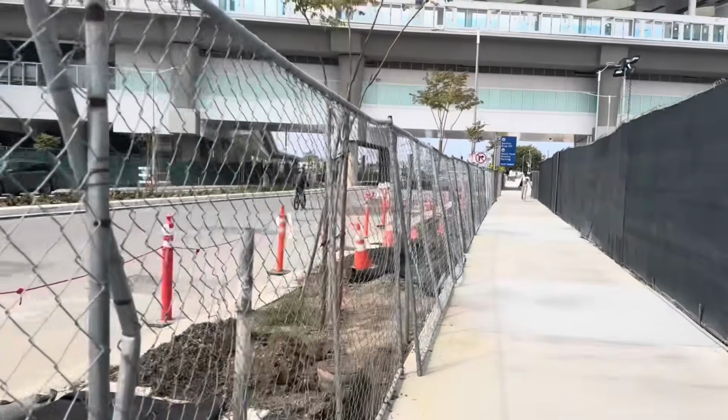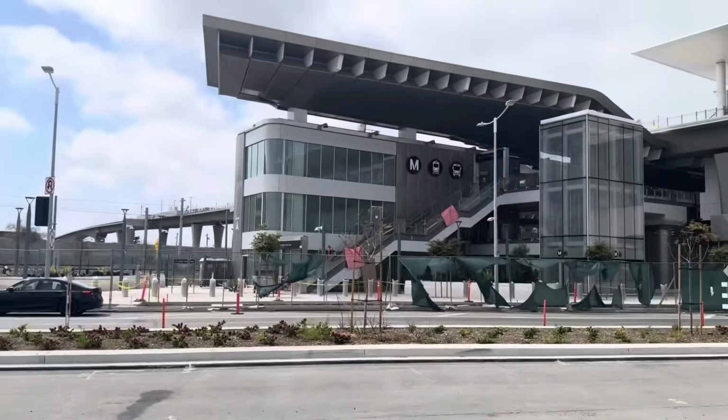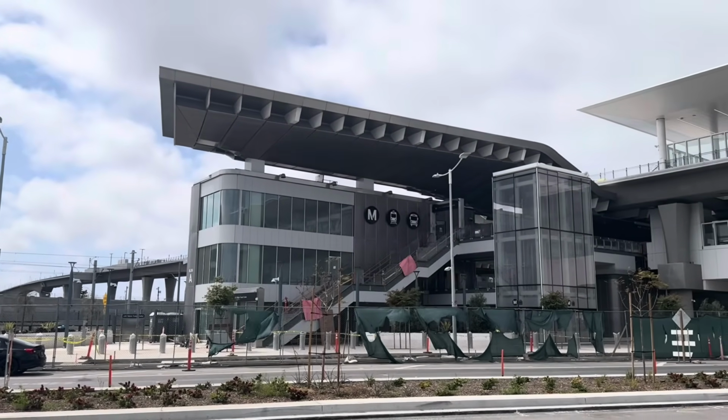Now let's go ahead and take a look at the main entrance to the station from the south side. There are two main entrances, one on the south and one on the north. Here is the one on the south. There's actually been some improvement since last episode.